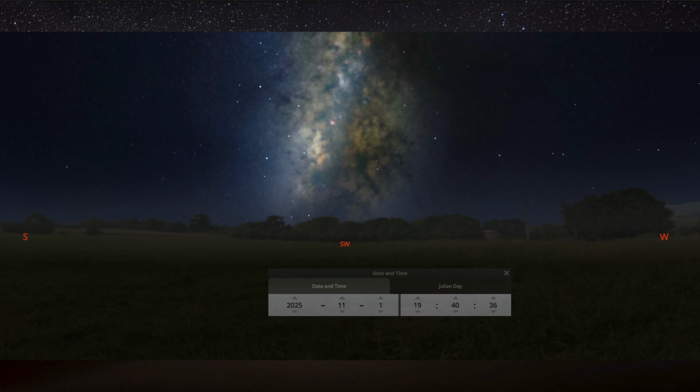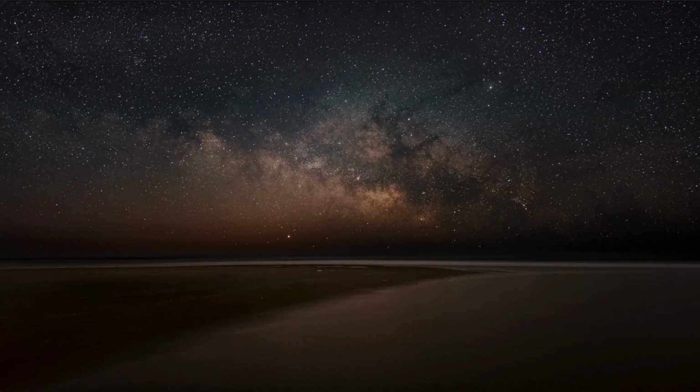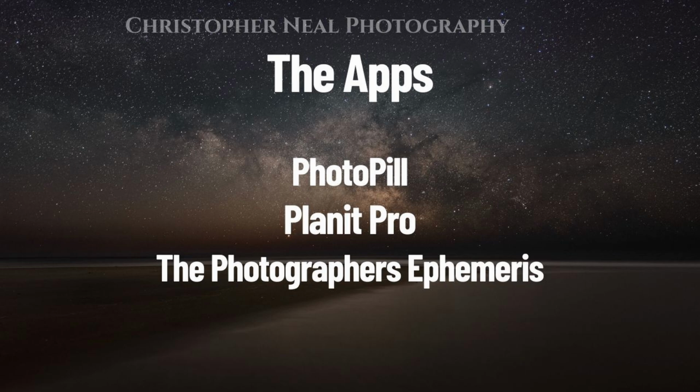All this is general rule of thumb information, and only helpful in giving you rough estimates on where and when the Milky Way will be visible. Fortunately, technology makes it really easy to determine exact times and directions. Apps like PhotoPills, Planit Pro, and The Photographer's Ephemeris can tell you where, when, and how long you will be able to view and photograph the Milky Way from just about any spot on the planet. These apps are not free, but in most cases a small one-time fee can really make the difference when you're planning that trip and you need to know exactly where and when the Milky Way is going to be visible.